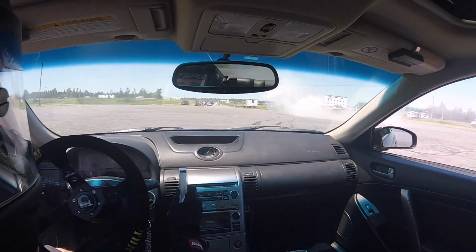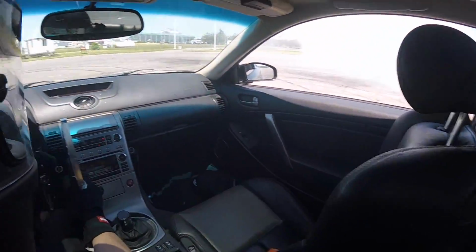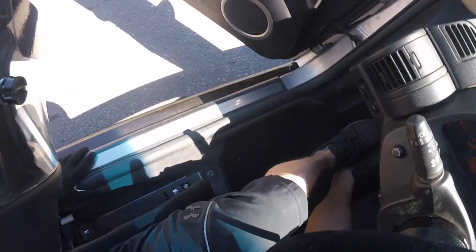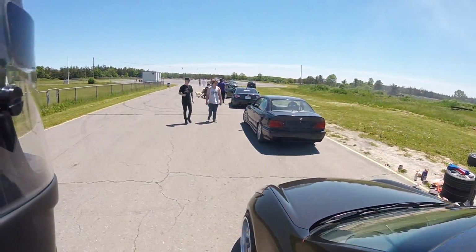Obviously, I was going pretty quick out there, but I wasn't, right? I can only imagine trying to drop into third, fourth gear. It's pretty wild, man. It definitely is. You've got to know what you're doing, and that's why they want to make sure you can do these figure eights before you actually hit the track, which makes sense.